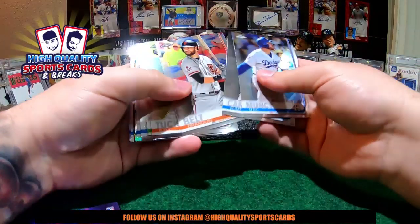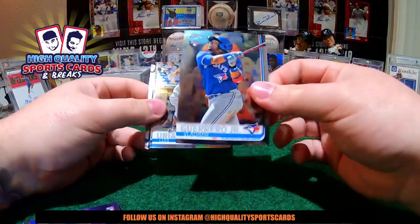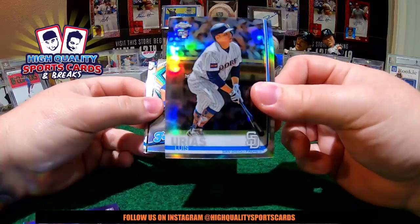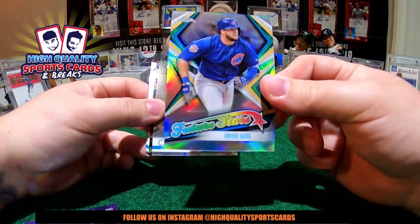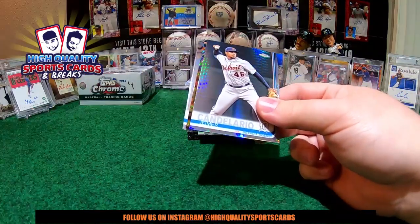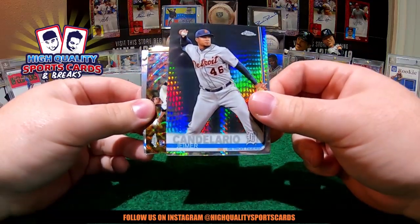Let's see what we got. Rookie card, Vladimir Guerrero Jr. Nice pick for the Jays. Luis Urias, refractor, rookie card. We got future star David Bote. Nice piece. You had to look for it, look deep. Jaime Candelario, Prizm. And a nice auto, it's unbelievable.